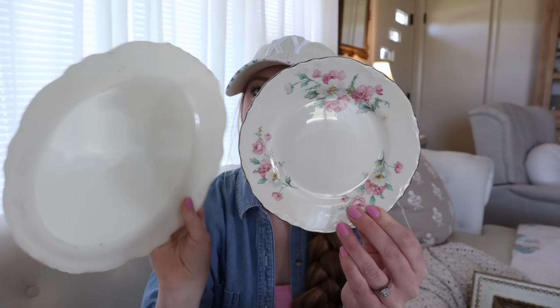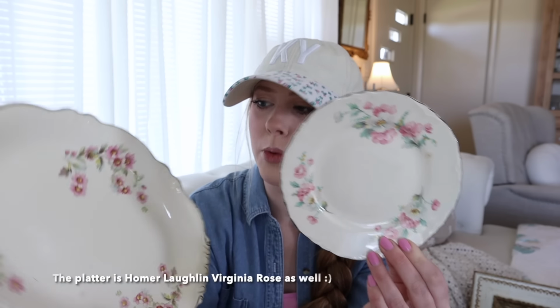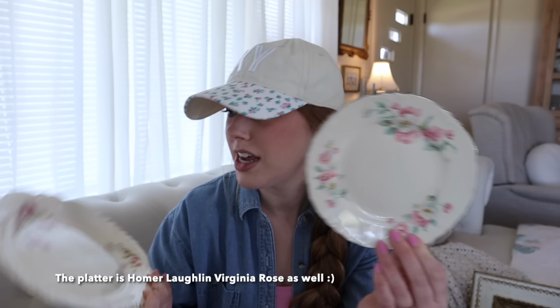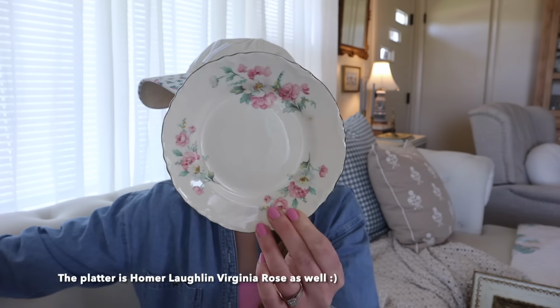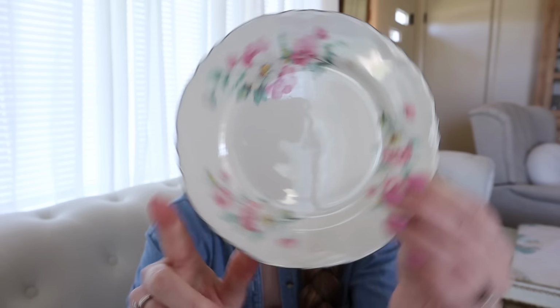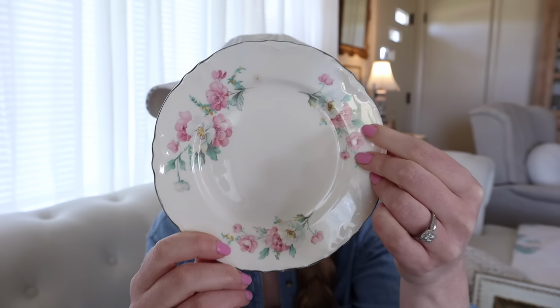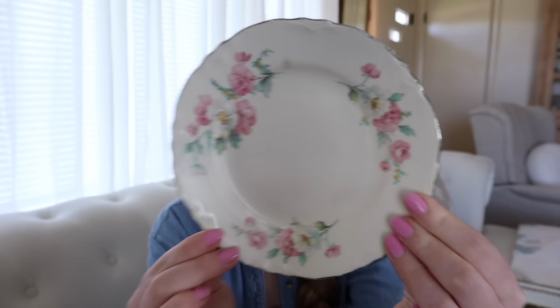The platter doesn't have any markings, but I believe it's probably made by Homer Laughlin. It looks like one of their pieces, but again, I'll have to look it up. I haven't looked this up or researched it yet, but it does look very similar to these Homer Laughlin dessert plates that I saw, even though it's not the exact floral. It's like the same colors, and it has sort of the same feel.